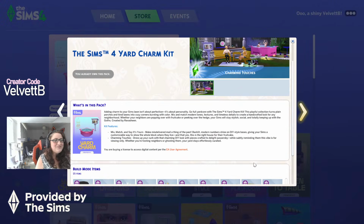Adding charm to your Sims lawn isn't about perfection, it's about personality. Go full yardcore with the Sims 4 Yard Charm Kit. This playful collection turns plain porches and tired lawns into cozy corners bursting with colour. Mix and match modern tones, textures and timeless details to create a handcrafted look for any neighbourhood. Whether your neighbours are popping over with fruitcake or peeking over the hedge, your Sims will stay stylish, social and totally keeping up with the goths. Created by Ravasheen. Mix, match, and say it's yours, and make misdelivered mail a thing of the past.